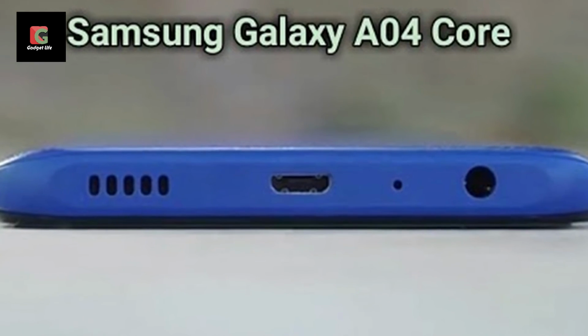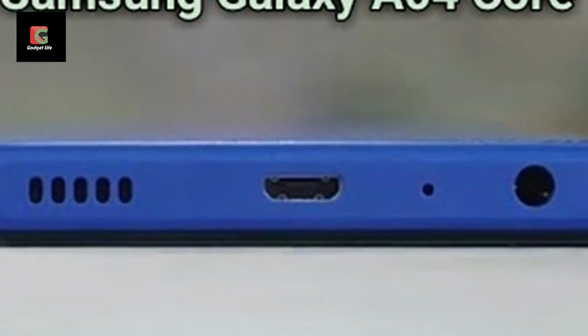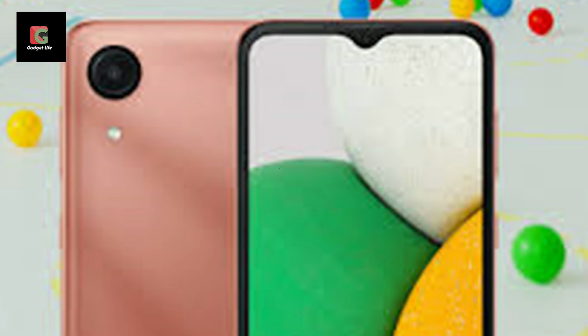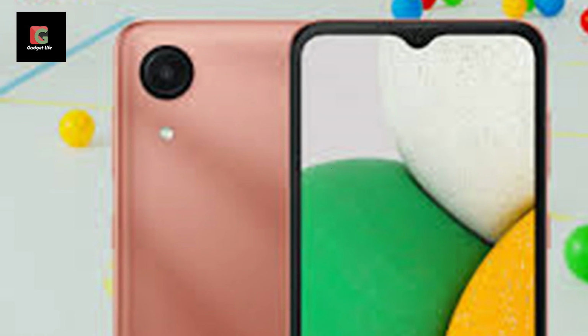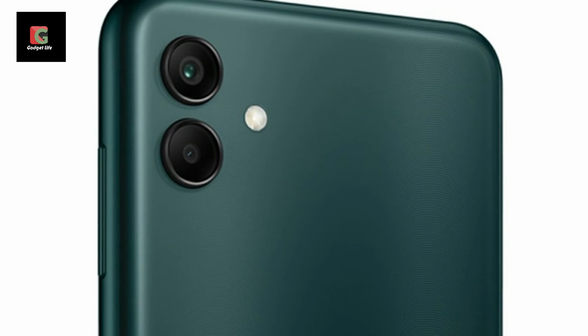Connectivity options include Wi-Fi 802.11 a/b/g/n/ac, Wi-Fi hotspot, dual band, 2.45 GHz, Bluetooth version 5.0, GPS, GLONASS and a 3.5mm audio jack.